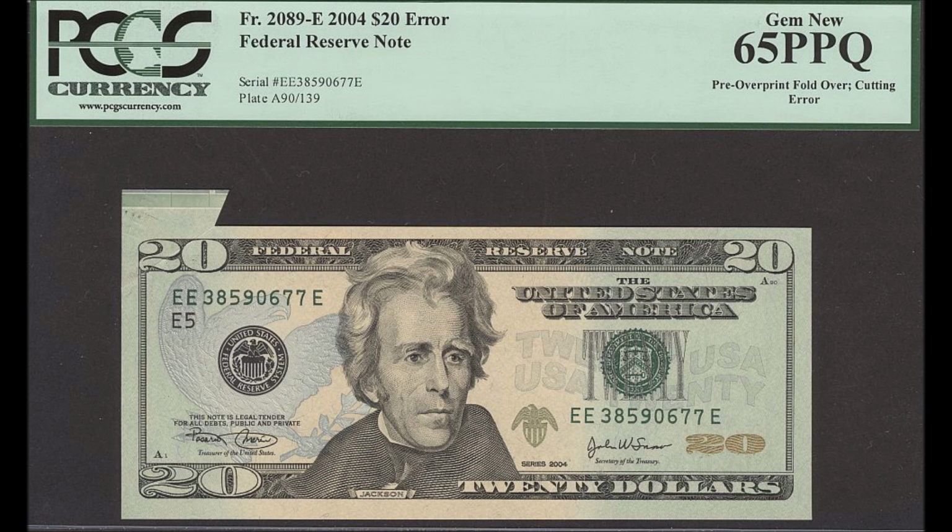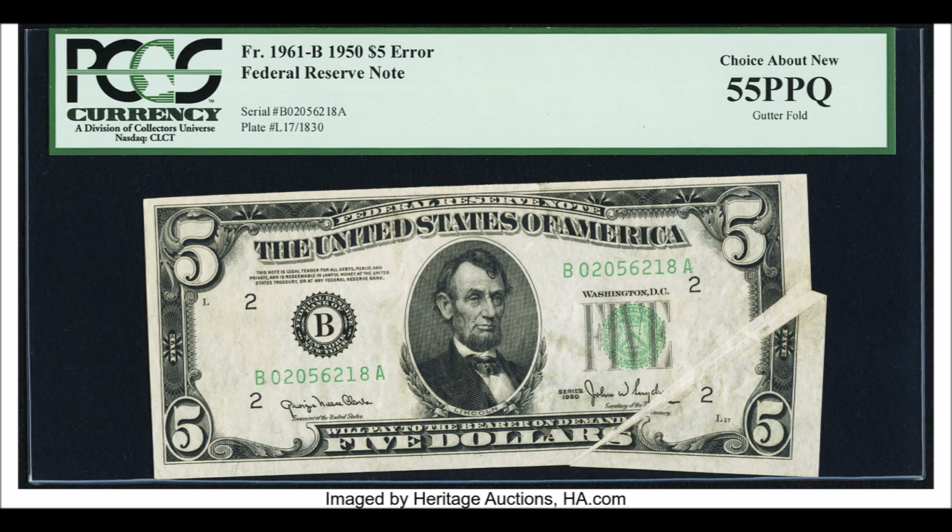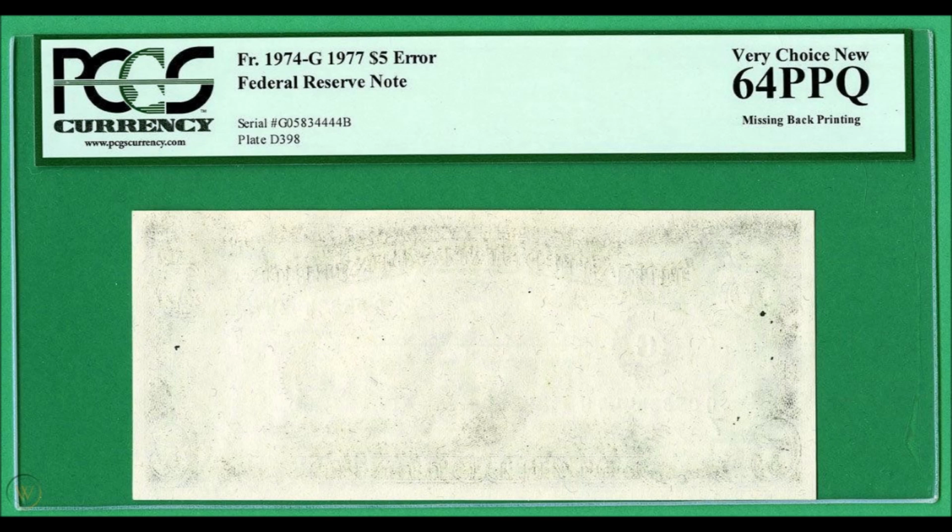Now, another really great error note to come across is also a result of a mishap during the production process, which is the simple task of cutting the banknotes into individual notes. Cutting errors are just that, one of the uncut sheets of paper currency that got sent to be cut into single notes was improperly aligned, and this resulted in a portion of the bill being cut off or excess paper being left on the bill after the cutting process. These are known to command thousands of dollars at auction and are very, very, very rare. Other things to look for but are honorable mentions are fold-over printing errors, gutter fold errors, blank backs, blank fronts. Those are very, very rare.